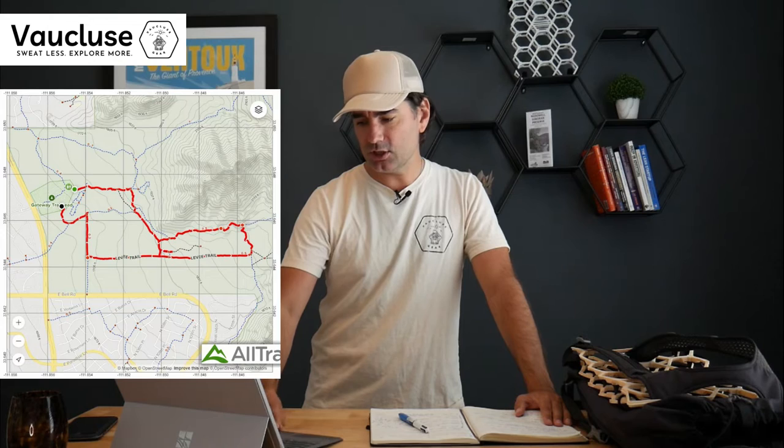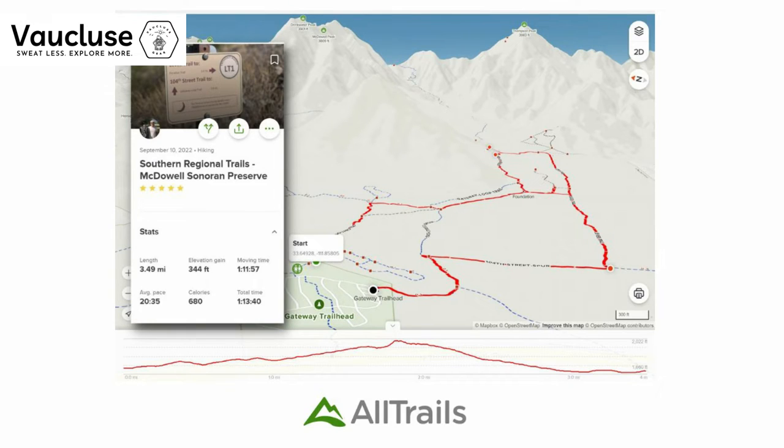So what I pretty much did is I did a figure eight, and you'll see that. You can probably just do it in a loop, but I did a figure eight because I wanted to go up where the incline was as gradual as possible and then go down where it was a little bit more steep. Nonetheless, even the going down wasn't that steep. However, I really wanted to make sure that I was going to be out for about an hour.